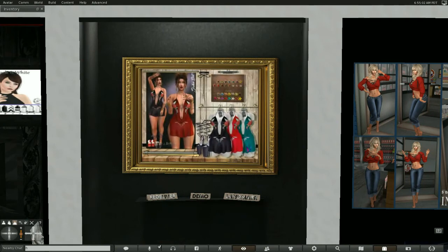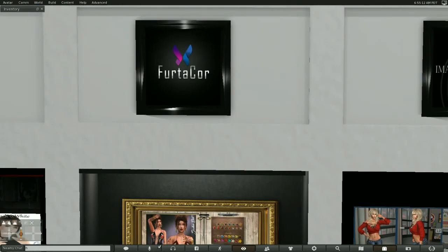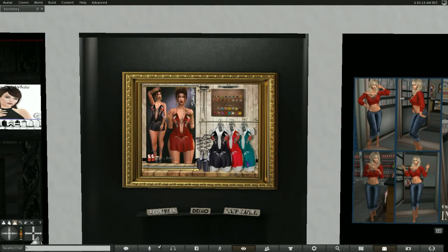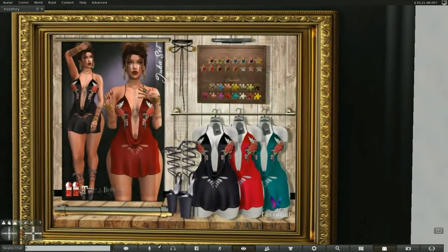This is a dress from, oh my, let me see who this is from. Furticore. And as you can see, it comes not only with the dress, but it comes with the shoes, and it also comes with a HUD. So you can choose, you have a whole set of colors that you can wear with this. Very, very nice.